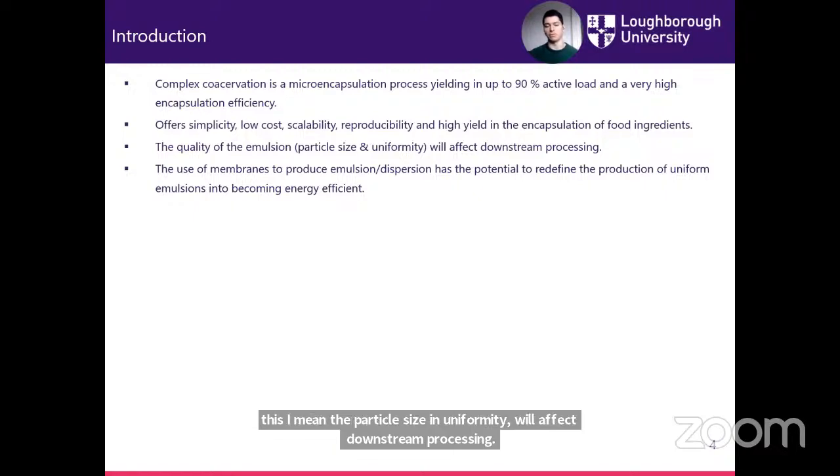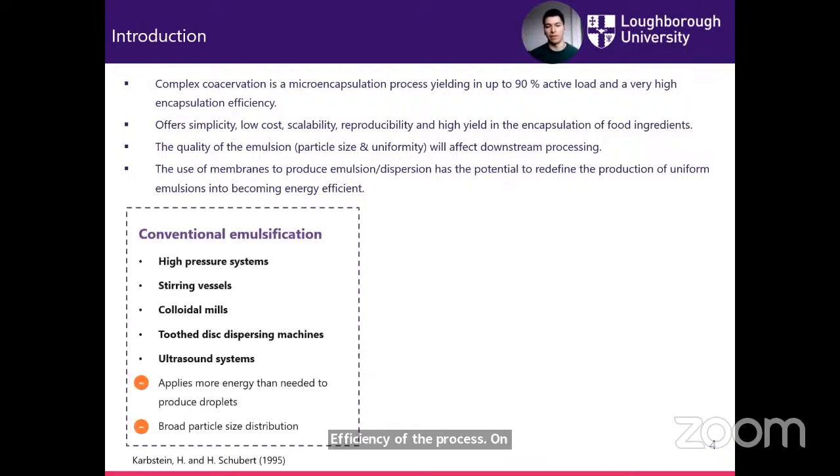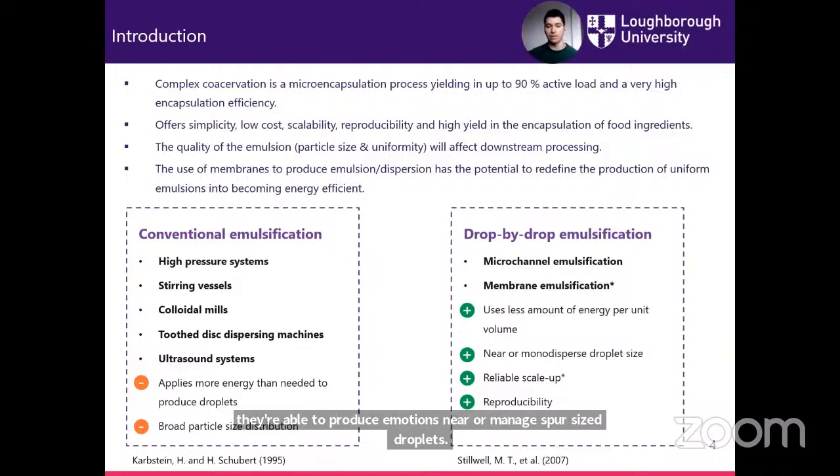However, the use of membranes to produce emulsions or dispersions offers an alternative that is more attractive due to the energy efficiency of the process. On one hand, we have conventional emulsification methods. These include high-pressure systems, stirring vessels, colloid mills, etc. These generally are very energy-intensive processes which suffer from poor reproducibility, poor droplet uniformity, high mechanical stress, and unreliable scale-up. On the other hand, we have drop-by-drop emulsification. These include microchannel emulsification and membrane emulsification. These use less energy per unit volume, and they're able to produce emulsions with near-monodispersed droplet sizes. They provide a reliable scale-up, and they're quite reproducible.